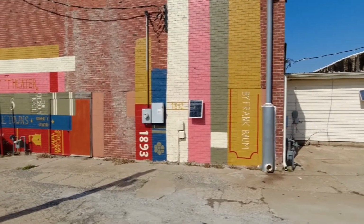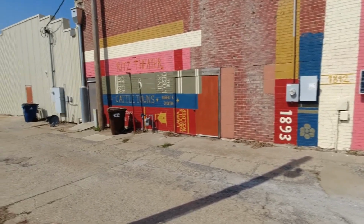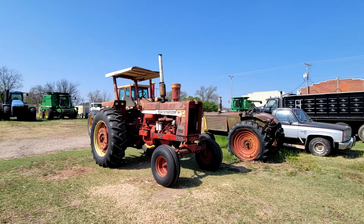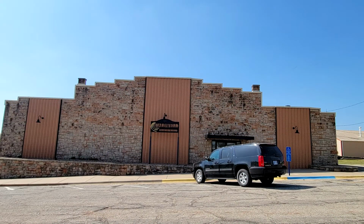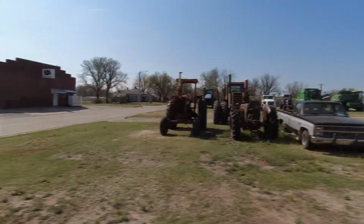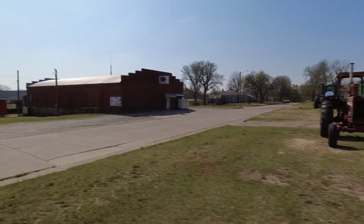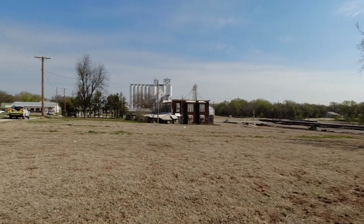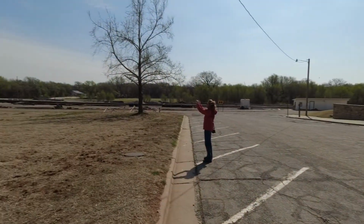I really like the back of the library here. And if you check out our Lindsborg video, you can see that they also had book spines on the back of their library. Once you venture away from Main Street, you get to a lot of nothing real quick, but there is the obligatory grain elevator that's in every small Kansas town.